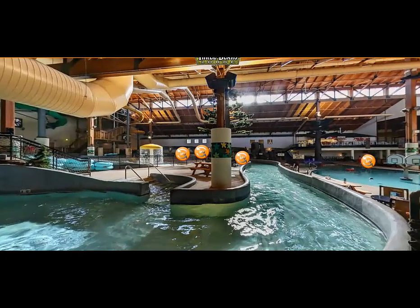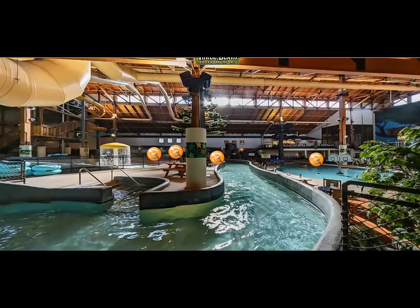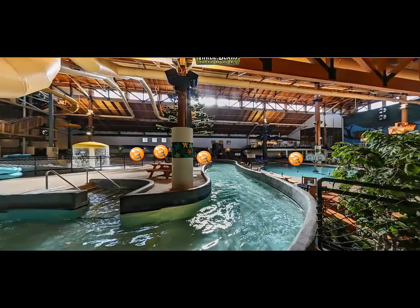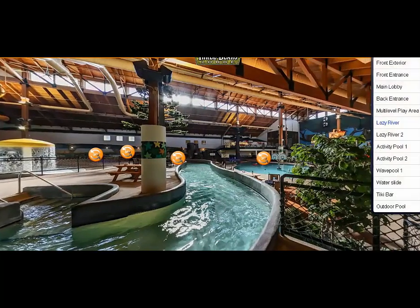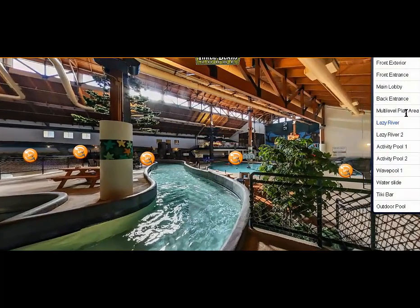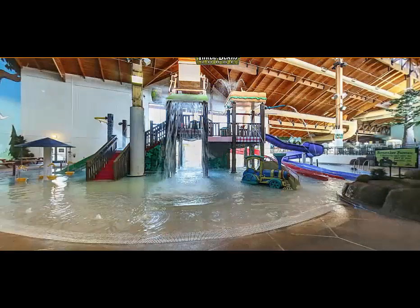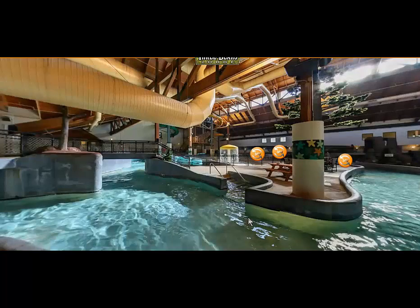So this is the inside of the water park. This is standing on the tower where the water slides are, because the water slides go in and out of the building. This volume of space is kept at 82 degrees, 70% humidity year round, when it's 110 degrees outside, and when it's 25 below zero.